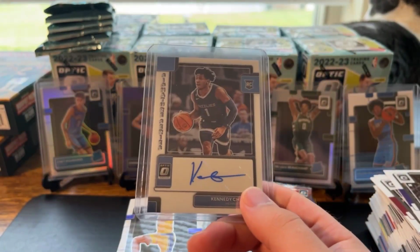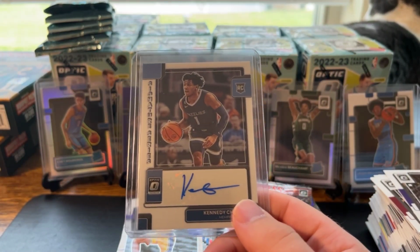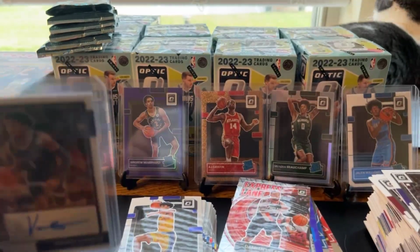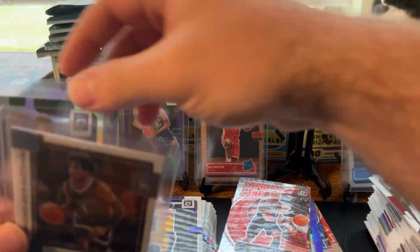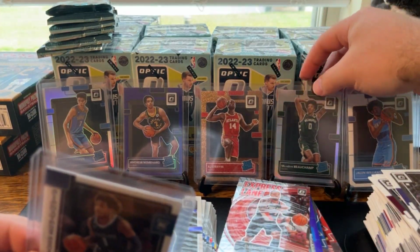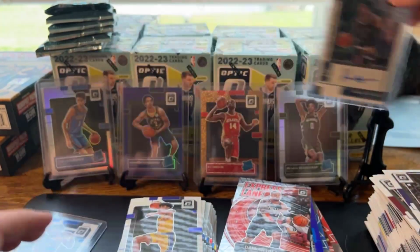But not numbered. So that's going to Memphis, which is, I don't know how to say your name, Ty Hung L. Nice hit. We'll take down Jalen Williams. Sorry, Jalen.